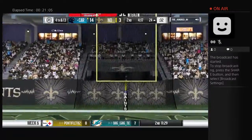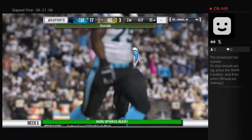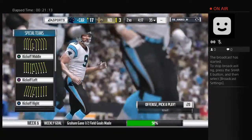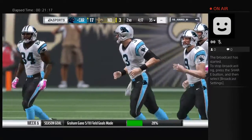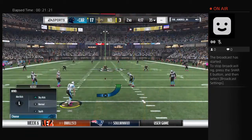And Gano's kick is right through, and they will stretch the lead now to 17-3. So it goes down as an 8-play drive, and they cap it with the field goal. Yeah, they were able to pick up a few first downs along the way, but they couldn't keep the momentum going all the way into the end zone.